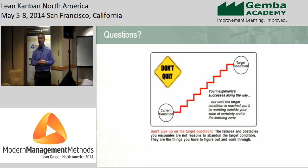Yes. I guess my question reminded me of the Alcoa thing, where they focused on safety and it ended up paying attention to other improvements unrelated to safety per se. Did you see that kind of effect?